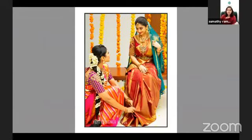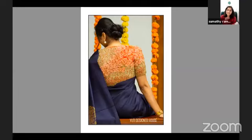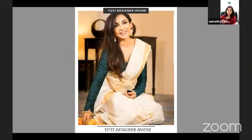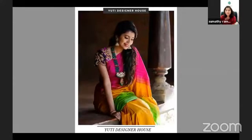Though peacocks and mangoes are quite famous, here a geometric pattern has been given for the bride, and this one is a 3D floral with parrots. This one again is a 3D floral, and we exclusively follow the stardust pattern and the 3D pattern that we are making trend now. Coming to the clientele, most of our clientele are NRIs and brides spread across different parts of the world. That's about Yuti for you.